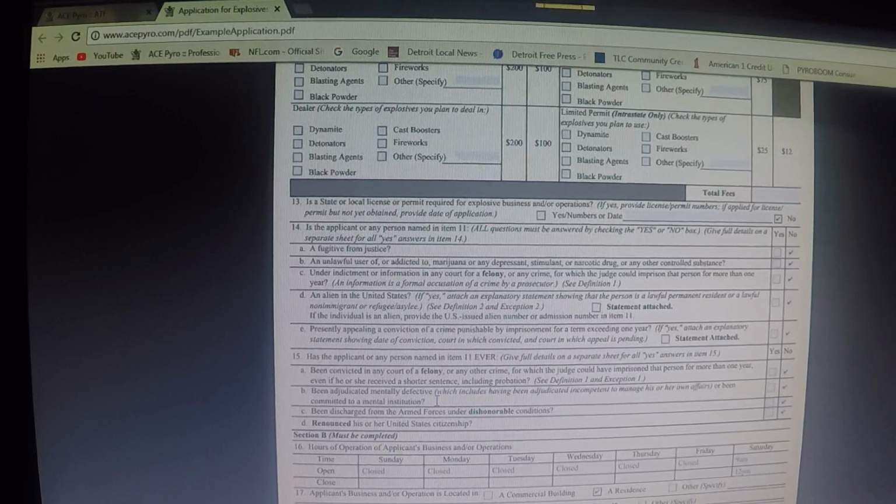Committed to a mental institution. Has the applicant been discharged from the armed forces under dishonorable conditions? Or has the applicant renounced his or her United States citizenship? Well, everything for me was no. Okay? If you answer yes to any of them, chances are you will not get your license. It is not impossible to get your license with a yes answer, but it will delay it, and there will be far more investigation going on to determine whether or not you can meet the required criteria for the explosives laws.